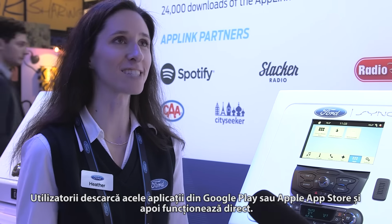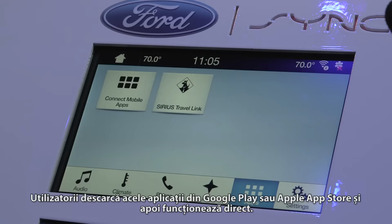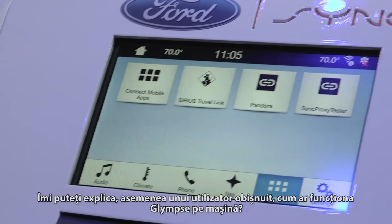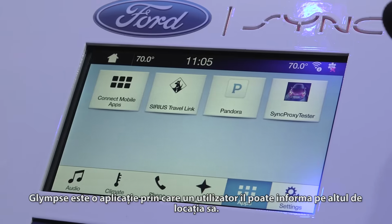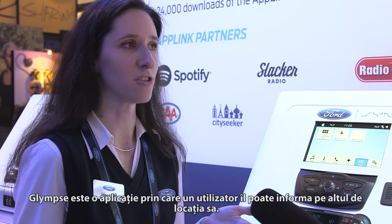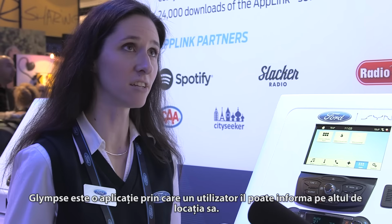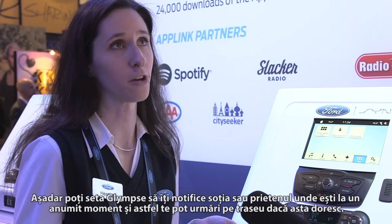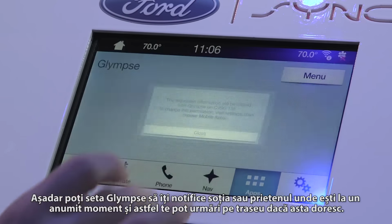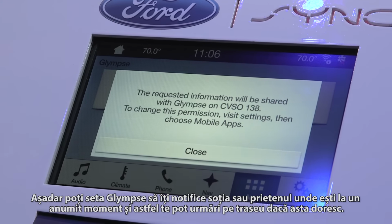The user just downloads those apps from the Play Store or the App Store, and then it just works. If you can explain to me, like to a normal user, how would Glimpse, for example, work on the car? Glimpse is an app that users can use to notify another user of their location. You can send a glimpse to notify maybe your wife or your friend where you are at a point in time, and then they can follow you and your route if they accept your glimpse.